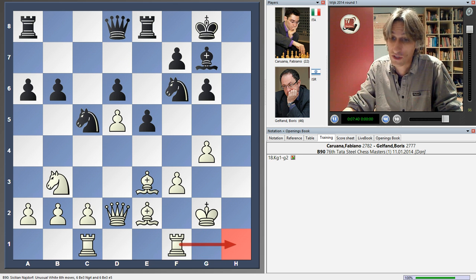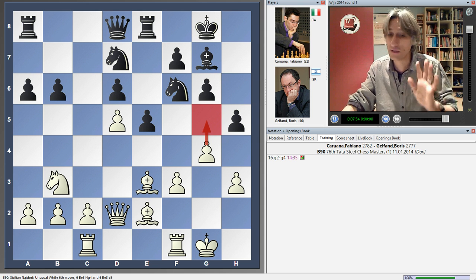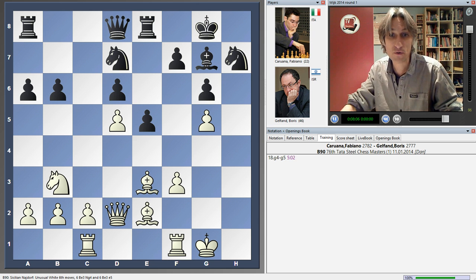I mean, another question is, did Gelfand actually need to exchange on g4? Now, in that case, white could be threatening to gain space there because black doesn't have the h5 square for the knight. But okay, these are tough questions. Gelfand spent a long time in this position and ended up going backwards, and now Caruana really takes control. So you can see that black's minor pieces here are really cramped. So white, I think, has a positional advantage.